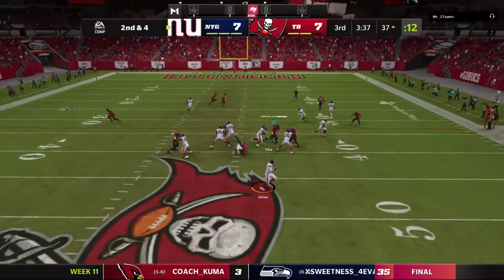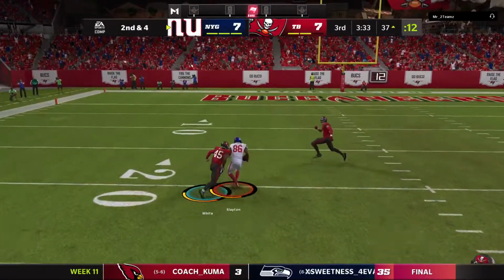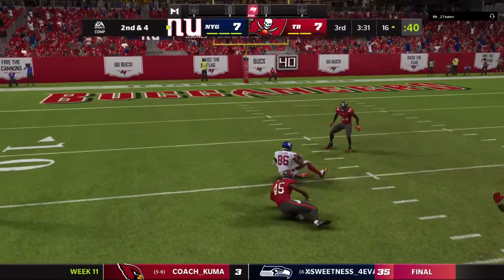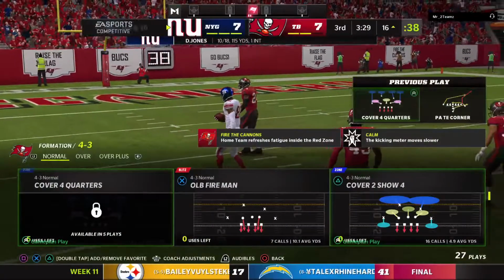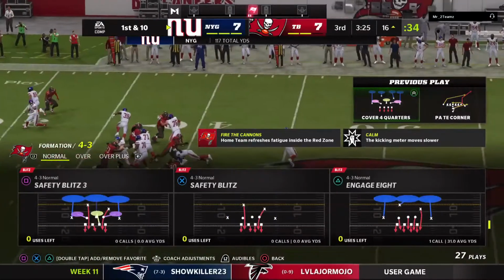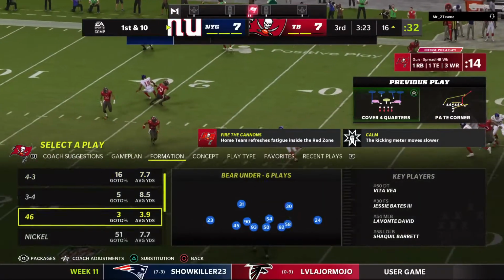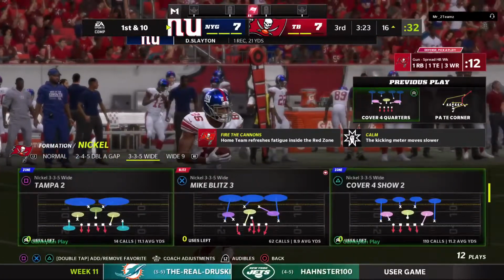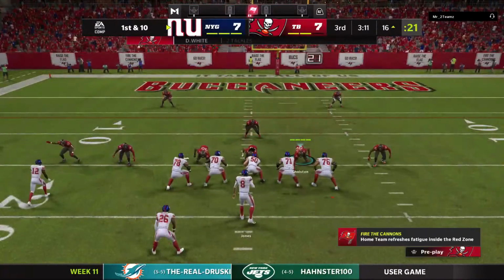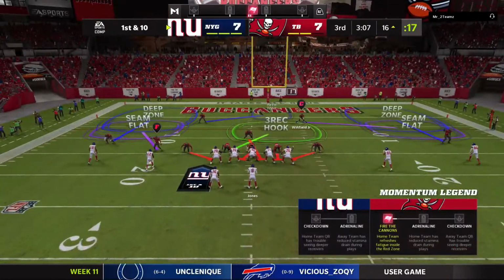Off play action. Jones. Open target here, Darius Slayton. And they'll wind up getting this one all the way down inside the 20. And this was a nice example of an offensive coordinator scheming his guy open. Just a little underneath route, just trying to free up some space. And it worked awfully well. Got him not just space, but plenty of room to run after the catch to pick up really nice yardage.